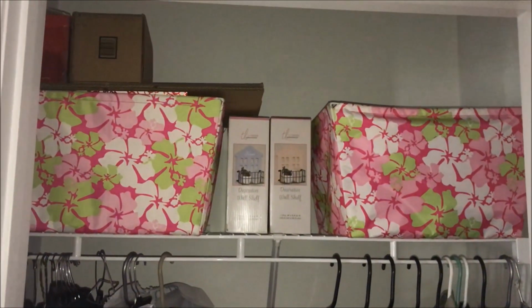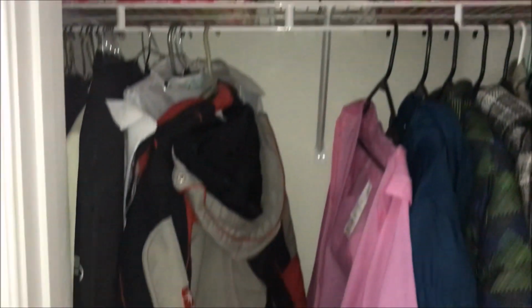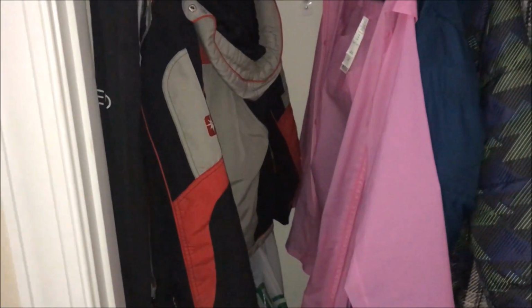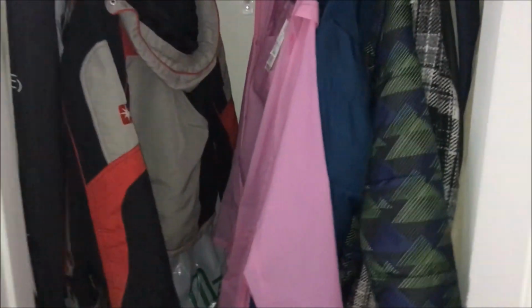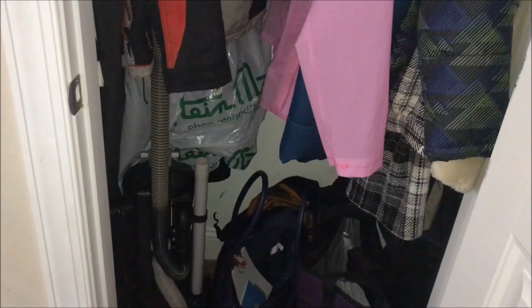Alrighty, you guys, so there it is. I only did the top portion. I did not do this portion, so ignore this for right now. I'm actually trying to find a bookshelf that I can use in here. And then I have zero clue where to put my coats, because seeing them all in here like this really distresses me. But that's what a coat closet is for. So I'm going to leave it for now.